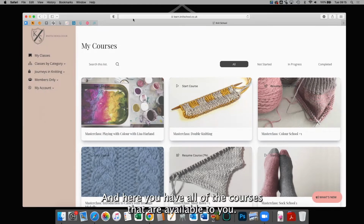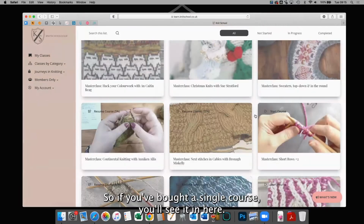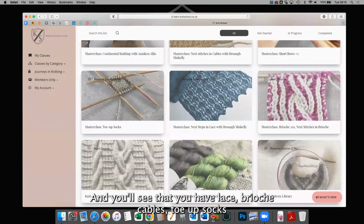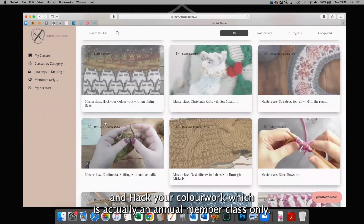And here you have all of the courses that are available to you. So if you bought a single course, you'll see it in here, or if you are a Knit School member, you will see everything that you have as part of it. And you'll see that you have lace, brioche, cables, toe-up socks, continental knitting with Anakin.